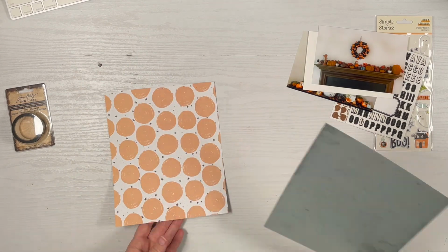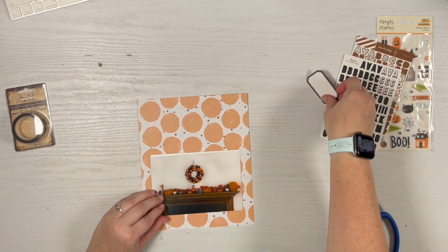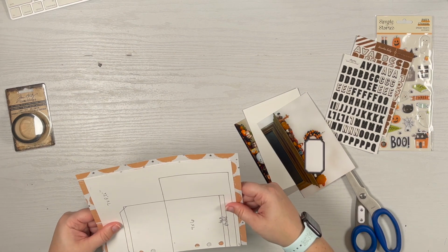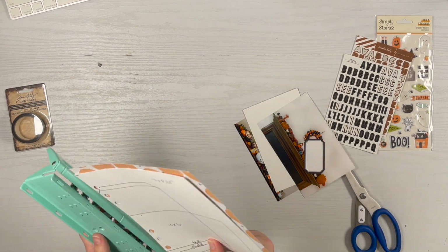So I used one of the Heidi Swap papers that's 7x9, and then I had to decide which direction I wanted it to face and go ahead and get the holes punched so that I would know where everything was going to be aligned. So I'm going to take care of those things first here. And then I'm going to work on showing you how to make the flip up.